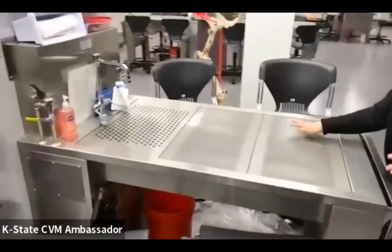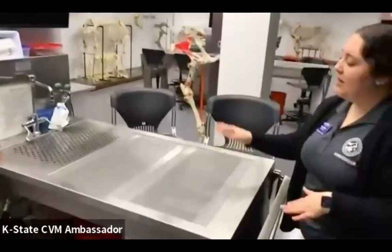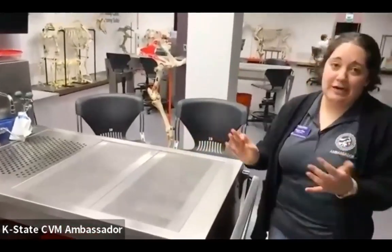If you were here, you could feel and hear kind of an air movement sound. And so those are sucking fluids and the nasty smells down and out of the room. So it smells great in here, which is something you really rarely hear in a cadaver lab.